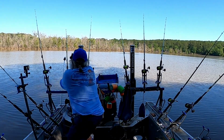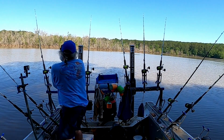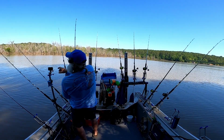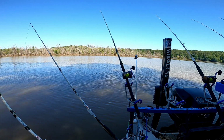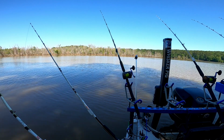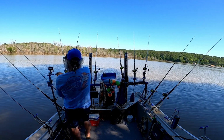There we go, guys. We got him hooked up this time. I think this is a gar, man. If it ain't a gar, it's sure missing a good chance to be. That sucker went straight out and up on top. Let's see what we got. We got something, ain't we?